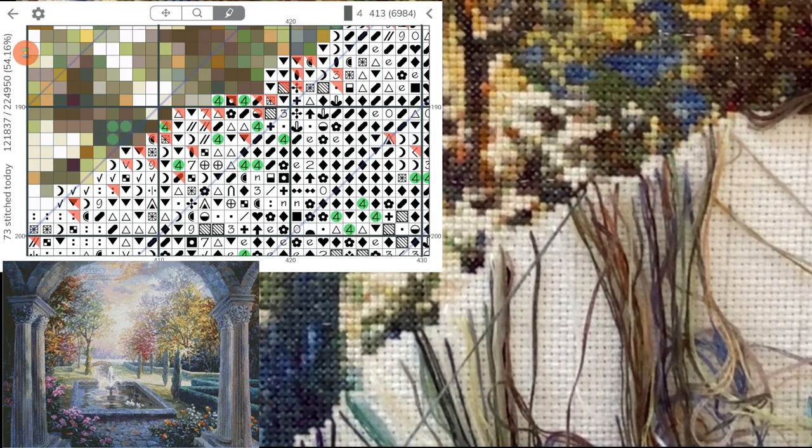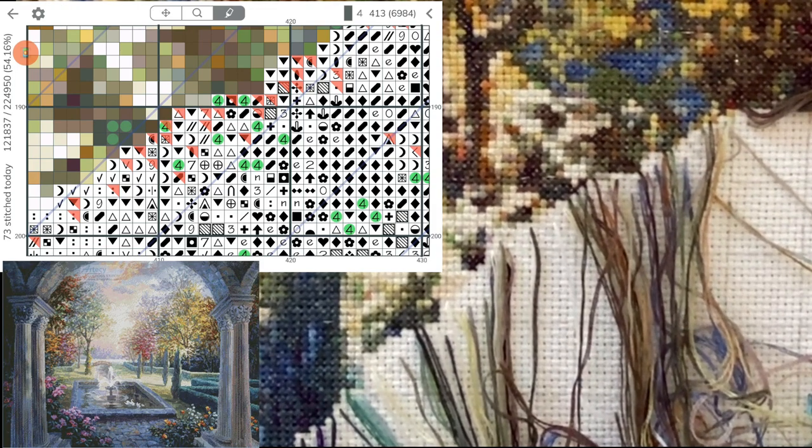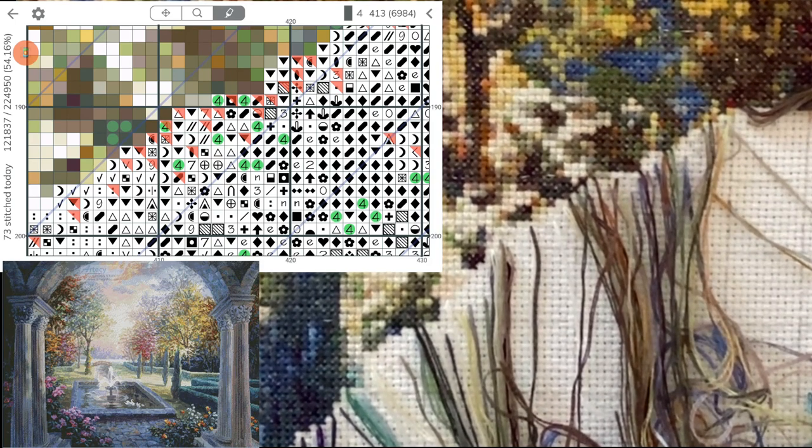Okay, so that one, I can see what path I'm going to do. I think I'll start another short piece for a couple of these other ones.